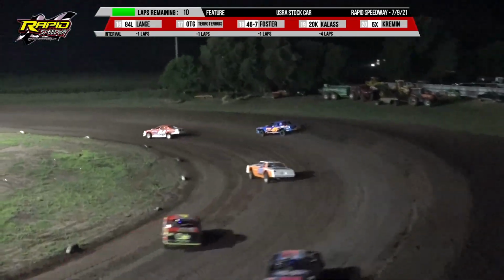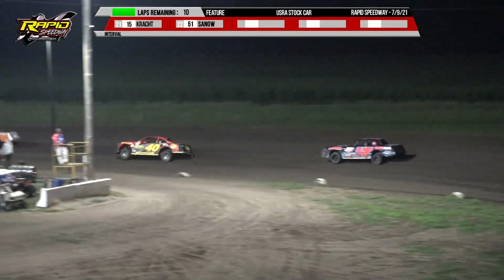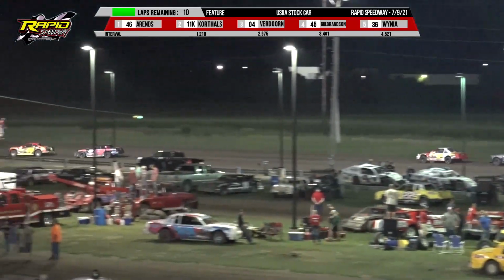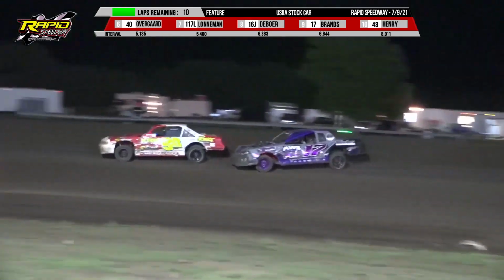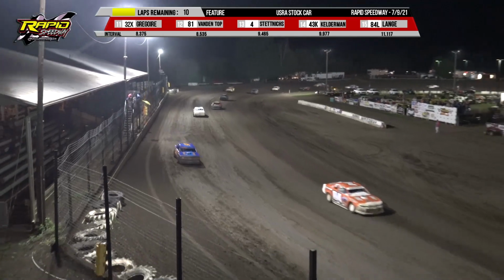Matt Lang slowing in the top side, the 84 machine. Lang to the back after slowing on the track. Slow on the top side of turn 1, and the caution is going to come out for Matt Lang. Matt Lang will bring the caution out.